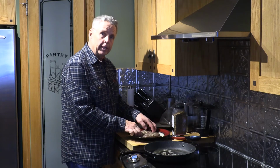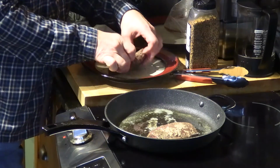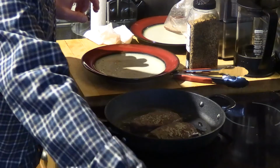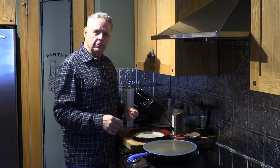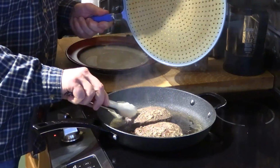I'm going to put them straight into this hot fry pan. You want it really hot. We're going to cook those for about a minute on each side. We don't want to cook them any more, we just want to get a nice crust on the outside. Okay, that's been about a minute on that side. We're just going to quickly flip them over.